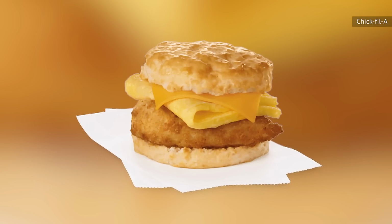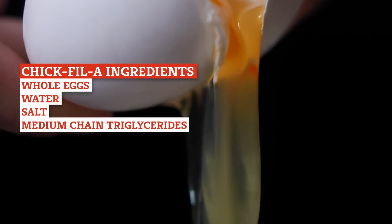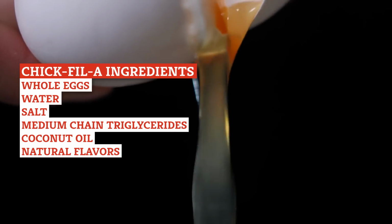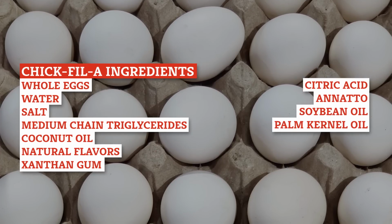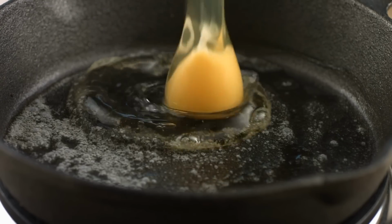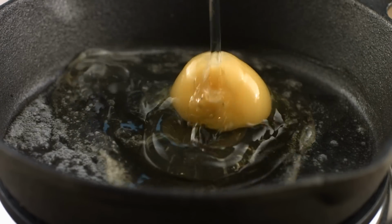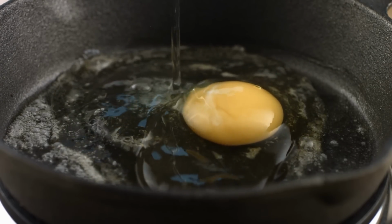The ingredients list for each folded egg reads as follows: whole eggs, water, salt, butter type flavor, which is made of medium-chain triglycerides, coconut oil, and natural flavors, xanthan gum, citric acid, annatto, soybean oil, palm kernel oil, soy lecithin, natural flavor, and beta-carotene. The latter is used as a coloring agent, giving the egg its distinctive yellow hue, also known as the same color as if you just used plain old whole eggs.